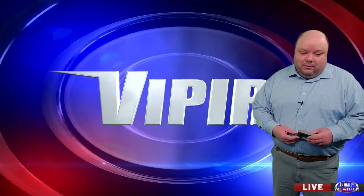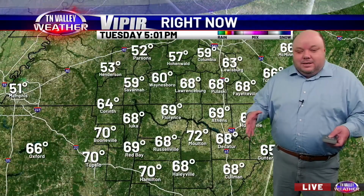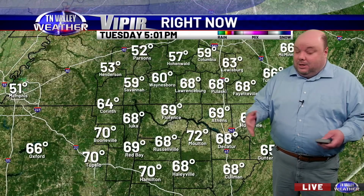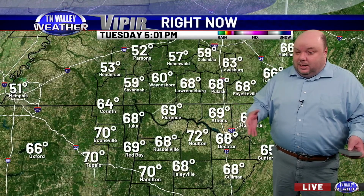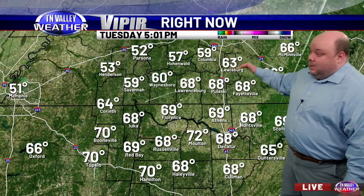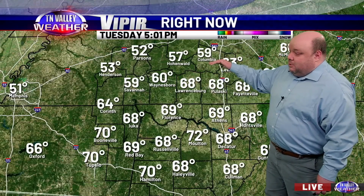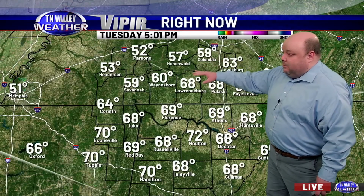Live Viper radar across the area is fairly quiet. Not really too much going on. There's a stark frontal boundary across the area, though. Not everybody is warm in the upper 60s and lower 70s. We have our frontal boundary here roughly near the Natchez Trace Parkway as it stands in southern middle Tennessee.